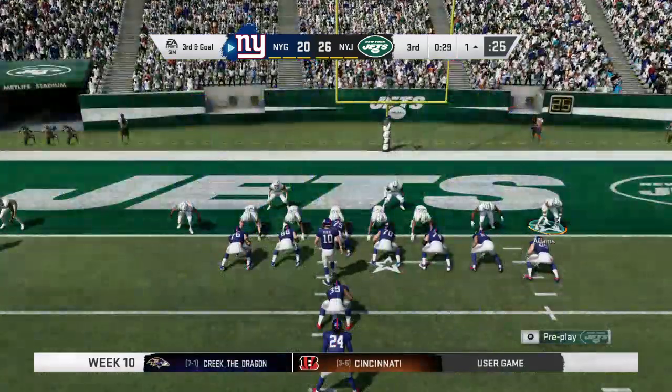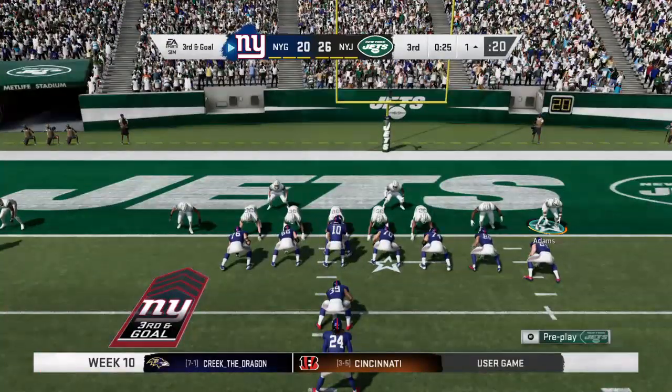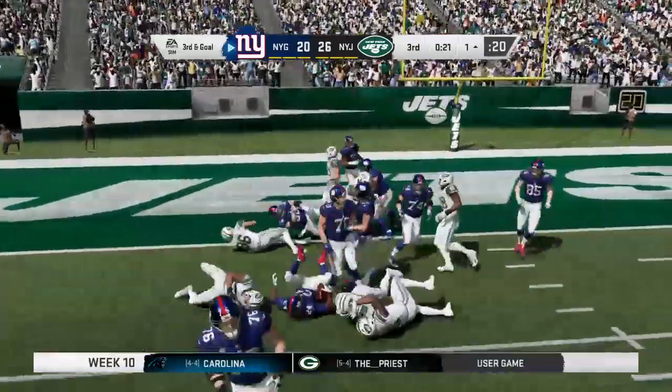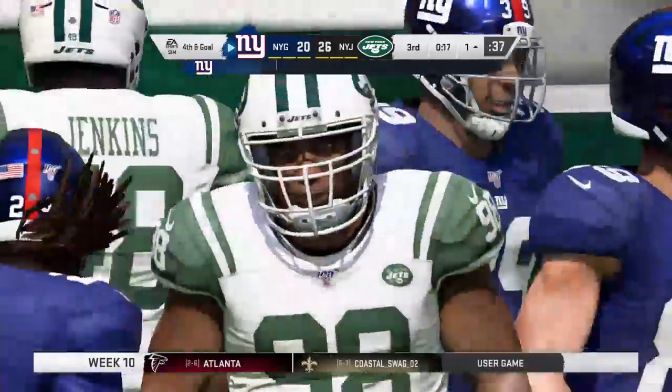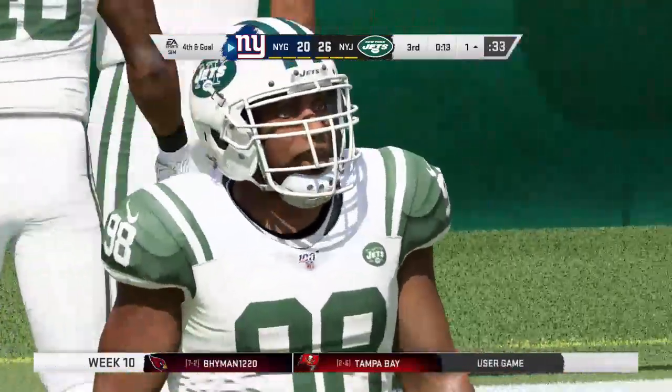The Giants on 3rd down. They're at 50%, 4 for 8. This is 3rd and goal. They'll go to Blunt, try and pound it in. He is going nowhere as he is enveloped behind the line. No gain on the play, and what to do now on 4th and goal.